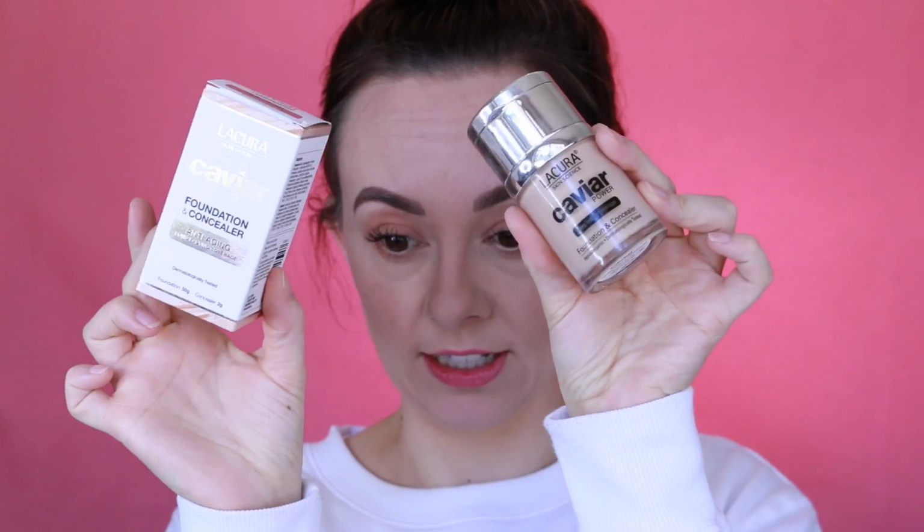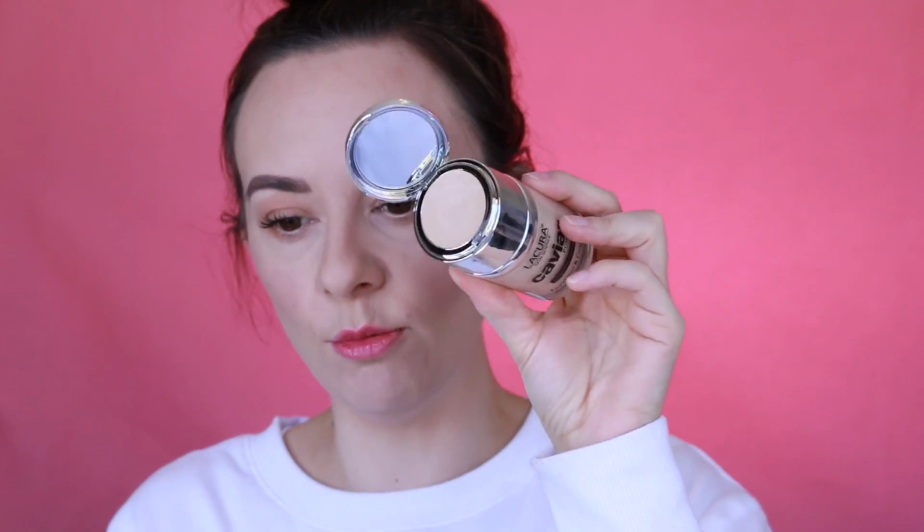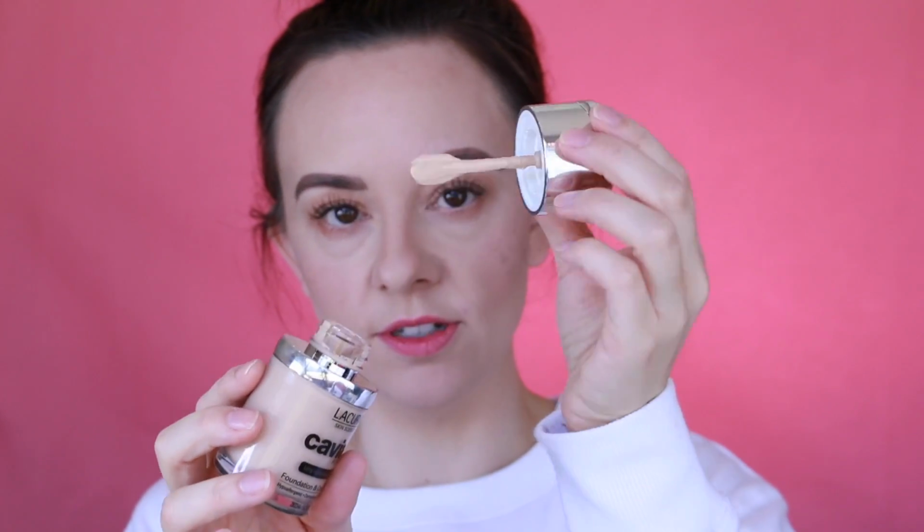Today I have a first impression slash review slash wear test on a foundation that I actually picked up at Aldi the other day. It's the Lacura Caviar Power Foundation and Concealer Anti-Aging Long Lasting Coverage. So it basically looks like this. That's the box. This is what it looks like. It has a concealer at the top, and then it has your foundation at the bottom. You get 50 grams of foundation and 2 grams of concealer.